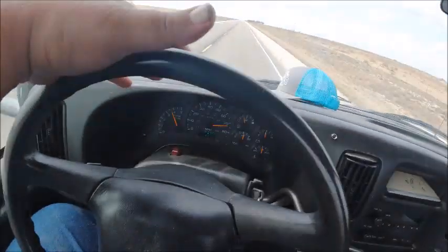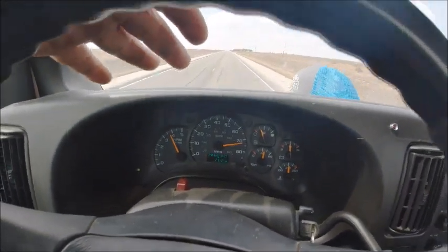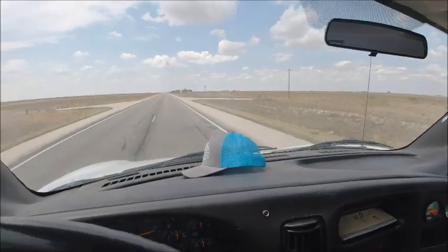Sitting here cruising at almost 75 miles an hour, the little Jimmy's turning about 3,700 RPM. That's revving up pretty good, but it is a gas rig, and it's pulling a load. It's in fourth gear, not in overdrive. I think it's a 5-speed, but I'm not sure. Anyway, just cruising along, coming into New Mexico with a load. I've got about half of it already sold.